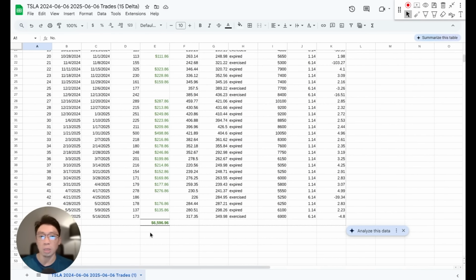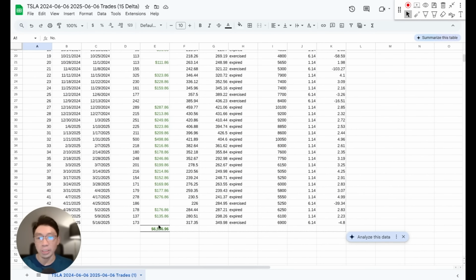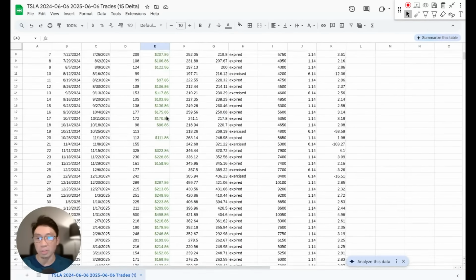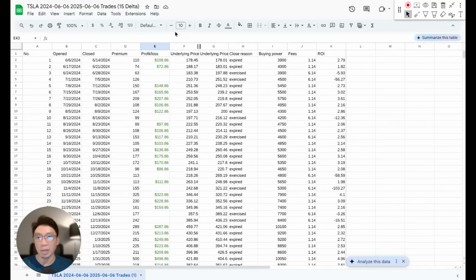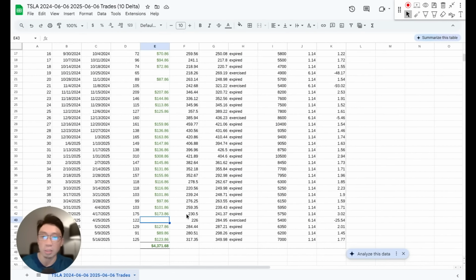So whether you choose 10 or 15 delta, this is really a personal preference. And it's just pretty much a trade-off, right? So for the 15 delta, although you receive much more overall premiums, you actually get assigned much more often as well. That means your shares are going to get called away more often. As you can see over here, for the 15 delta, you're going to be called away about 1, 2, 3, 4, 5, 6, 7, 8, 9 times, whereas compared to the 10 delta, it's going to be 1, 2, 3, 4, 5, 6, 7. So 2 more times with the 15 delta. So either one, it's fine. This is really up to you to decide.